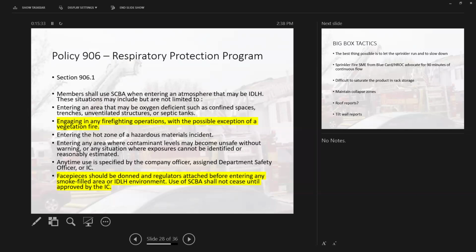So it's not the safety officer's responsibility. It's not the division supervisor's responsibility. It is the incident commander's responsibility to say, hey, we're done with air packs. Most recently, this was the Minuteman fire, right? We've got it completely ventilated. It's completely opened up. We're overhauling a garage. It's open to the outside. There's no smoke left. There's no fire left.